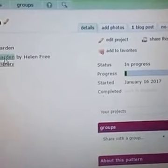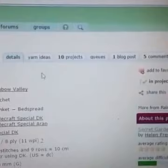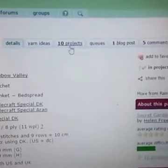And when you go to Helen's Secret Garden, up the top you've got yarn ideas, 10 projects, as I told you. Nobody's put it in queues yet because they're all working on it. One blog post, and that's the FAQs that I wrote. 5 comments already. Ooh, and 2 forum posts. So you can see all sorts. So that's how we use Ravelry.